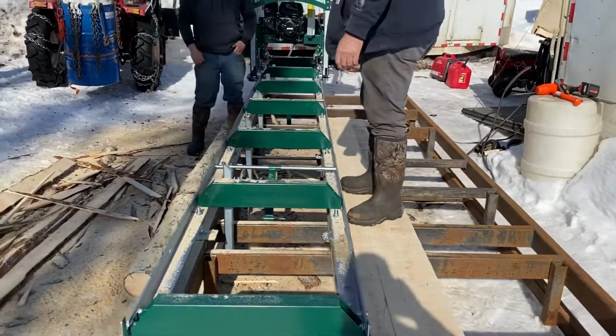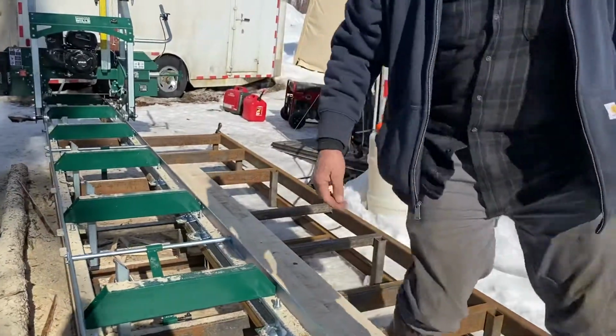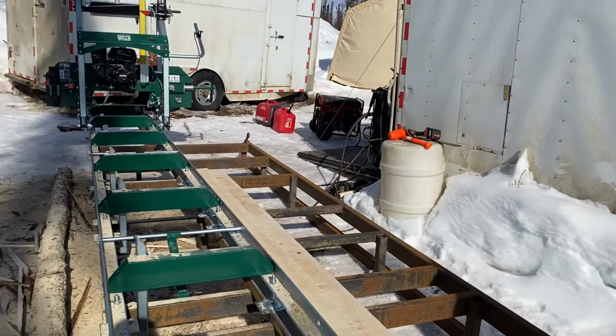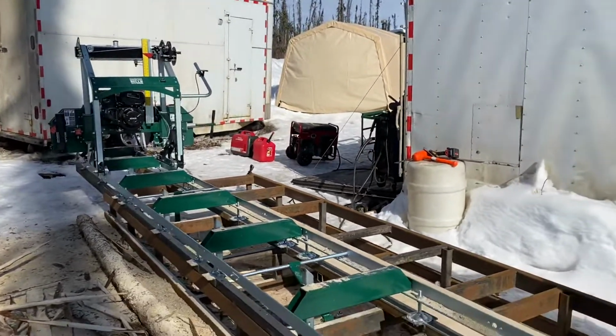Oh, that'll be better. Pretty awesome. Yeah, it looked like it was kind of cumbersome walking over them. About got me down. So that's kind of cool. It'll be a good asset as soon as we start building.